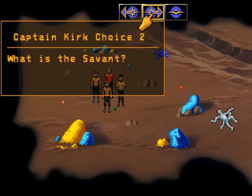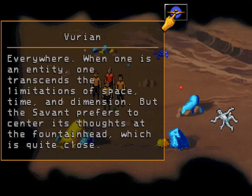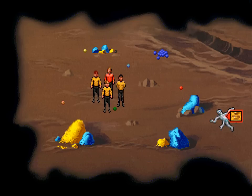What is the Savant? A being found that the physical form impaired his emotions, and so he discarded it as a lord discards his raiment. An entity of great benevolence and joy. Through my psionic talents, we are linked in ecstasy eternal. Where is the Savant? Everywhere. When one is an entity, one transcends the limitations of space, time, and dimension. But the Savant prefers to center its thoughts at the fountainhead, which is quite close. Okay, I guess we need to find out where that is so we can talk to this Savant.